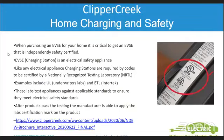The certifications are done by nationally recognized testing laboratories, as Brett mentioned. Underwriters Laboratory, or UL, and Intertek, or ETL, are two of the nationally recognized testing laboratories in the US that are approved and certified to test to the standards for these appliances.